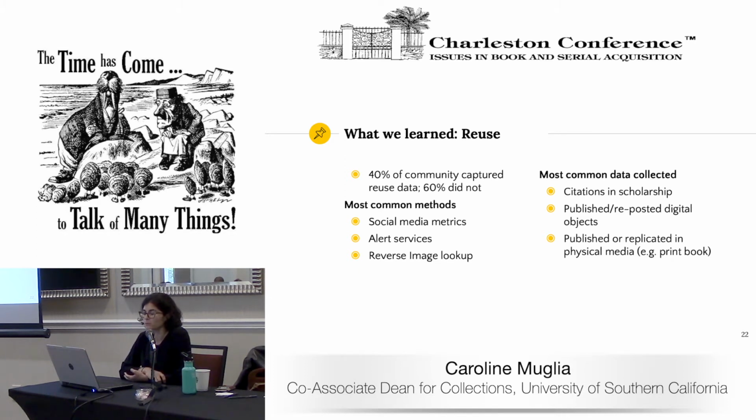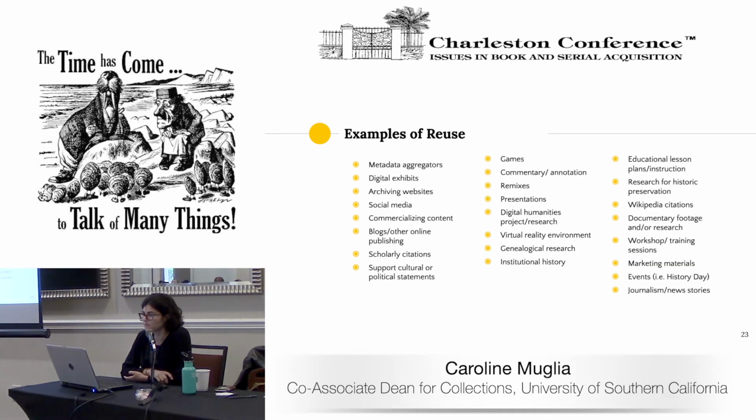But the real sticking point was that 60% of us are not collecting reuse stats. We're not even in that space. We're still in the use space. So then we asked, of those of you who are collecting reuse statistics, what are some examples? And so this is probably small for you, but I can name some of them. This is the list of reuse areas or reuse statistics that our community came up with.